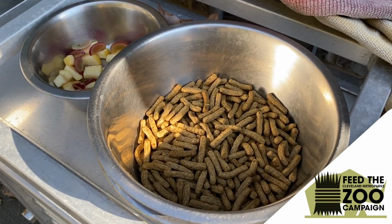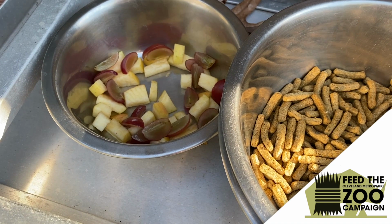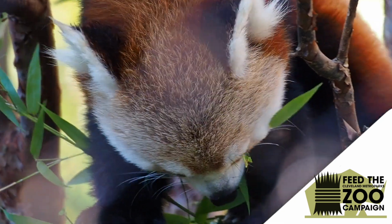So along with the bamboo, we do feed a pelleted food called a leaf eater biscuit. This pelleted food is designed for animals that mainly eat vegetation. It's gonna have the minerals, the vitamins, all the things they would naturally be getting through that vegetation packed into it. So it helps us ensure that they're getting the whole dietary needs while we can also supplement with that bamboo. So the bamboo is the largest part of their diet.